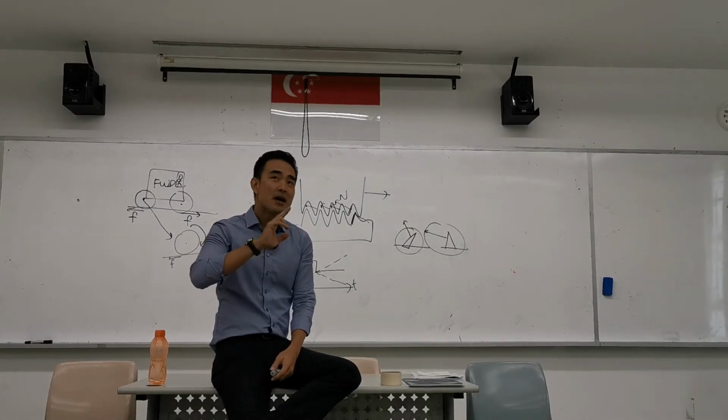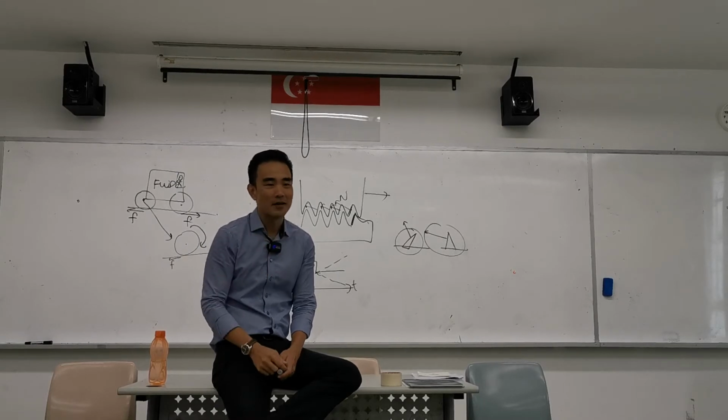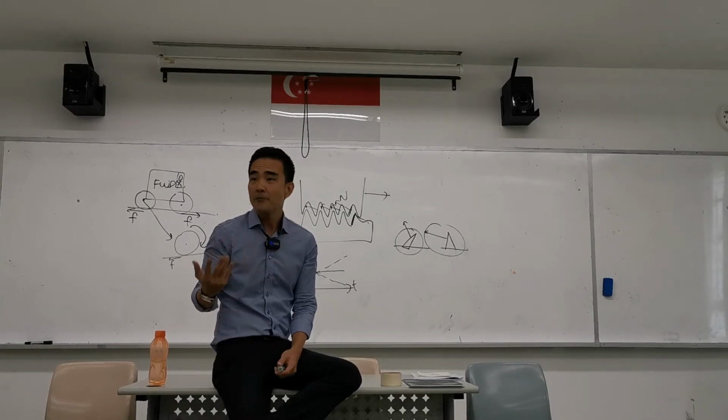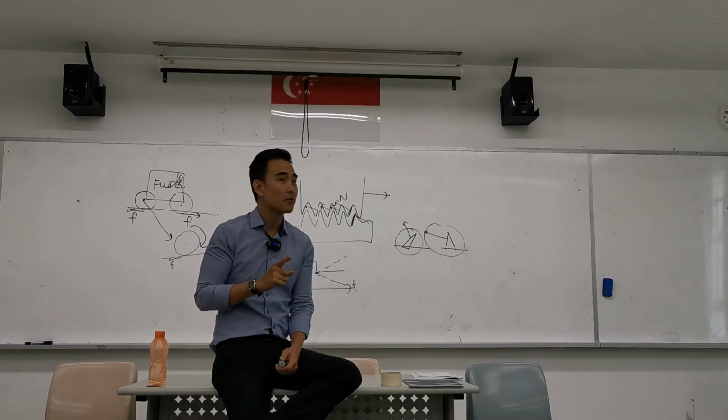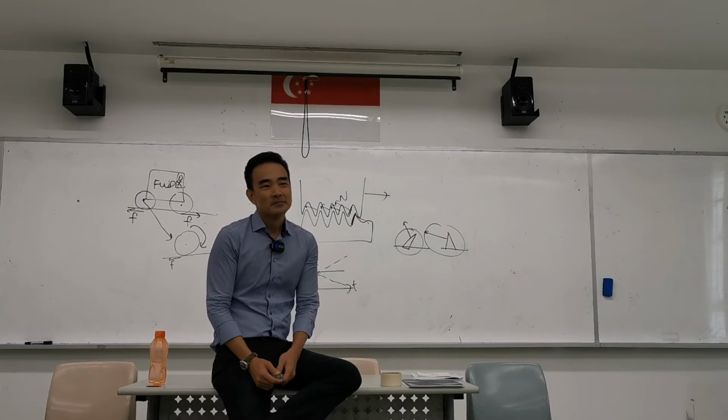But the challenge is, at what point of speed will this show that significant decrease, and whether it decreases at all? But if it doesn't decrease, you should be happy as well because it proves that this model probably is incomplete. Yeah? Then what is it that causes air resistance to increase?